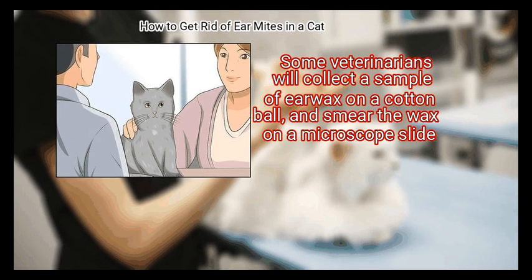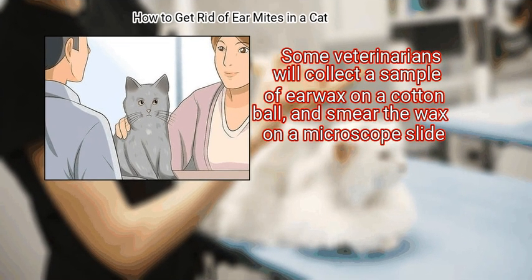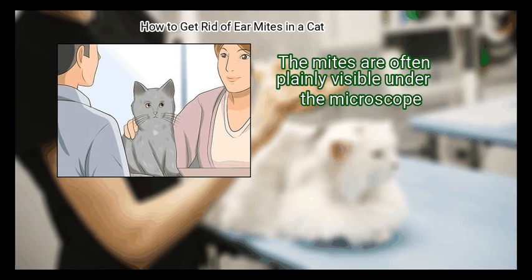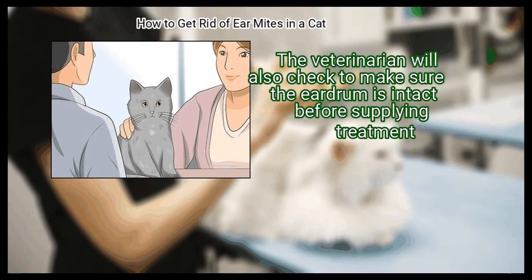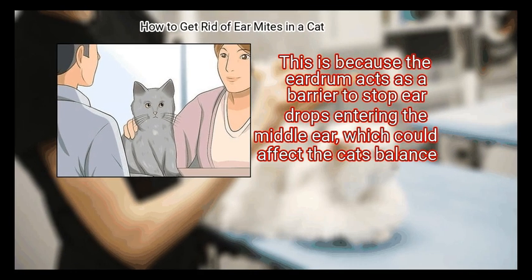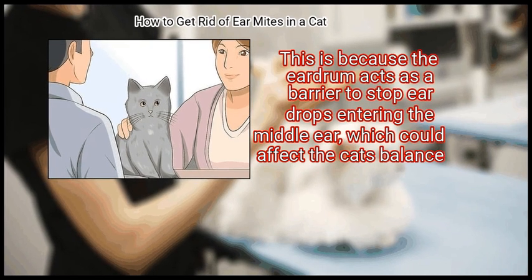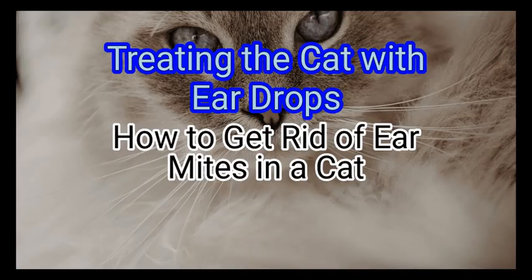Some veterinarians will collect a sample of earwax on a cotton ball and smear the wax on a microscope slide. The mites are often plainly visible under the microscope. The veterinarian will also check to make sure the eardrum is intact before supplying treatment. This is because the eardrum acts as a barrier to stop ear drops entering the middle ear, which could affect the cat's balance.